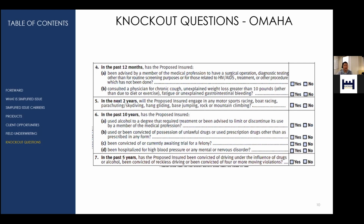So that's the good news. It's a soft decline that's not reported to the MIB. Now, once your client is approved, though, an email is sent to the client for signature and payment. So again, the client's going to get an email from Mutual of Omaha. They're going to need to sign everything that they're accepting it, and it's going to ask them for their credit card or checking information for them to submit the payment.